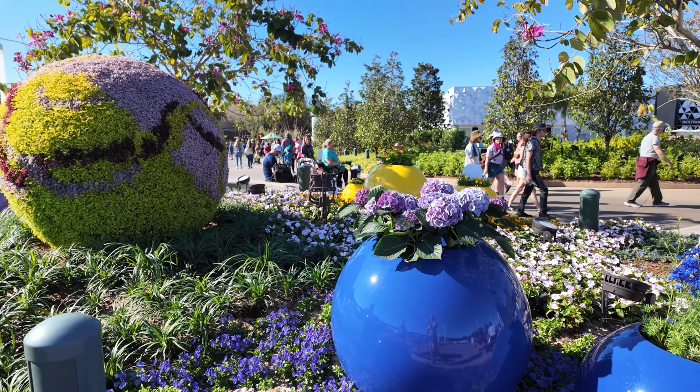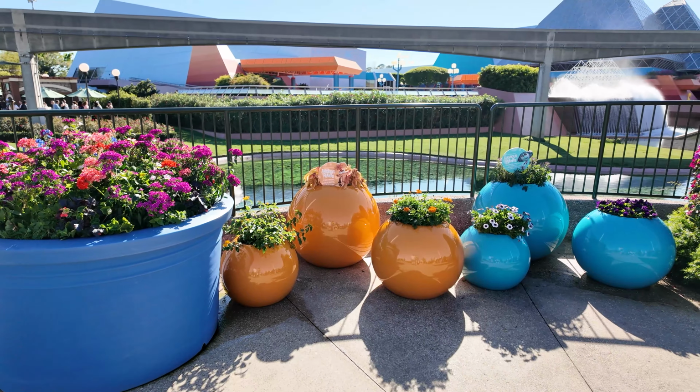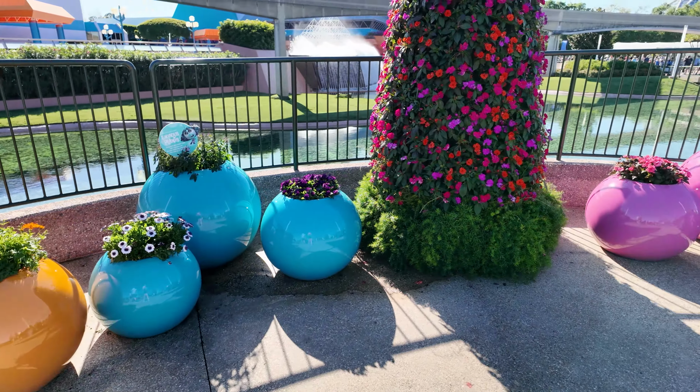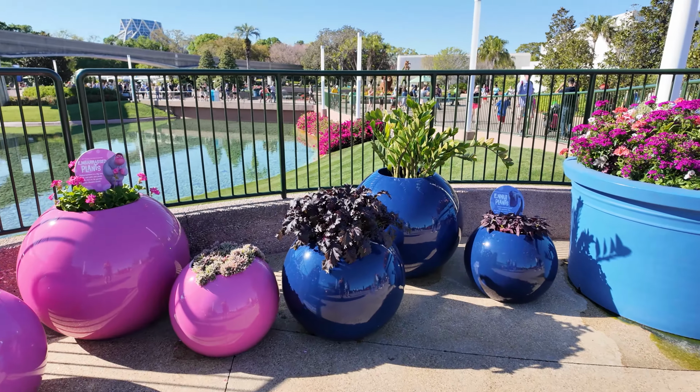Good addition, nice little walk around, and of course everything smells wonderful. Joel had a good eye. Just across the way you have more planters to represent the characters. So we also have anxious, envious, embarrassed, and the NY.